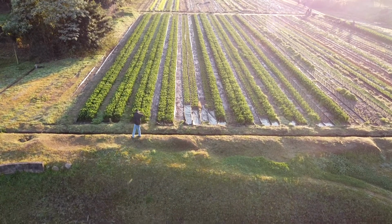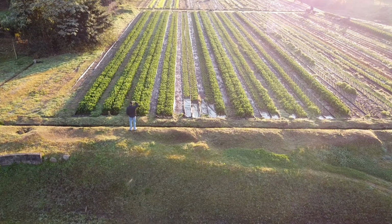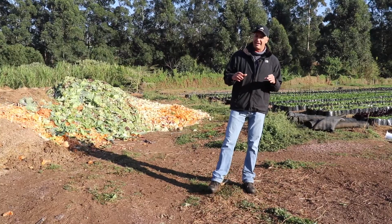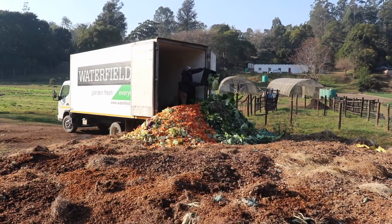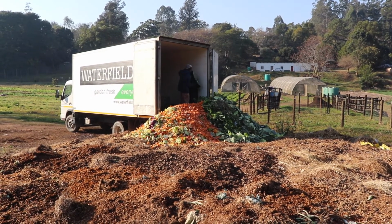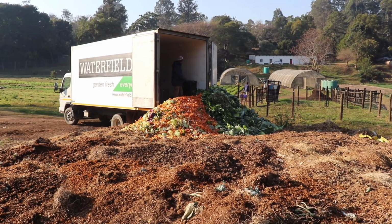So at any one time I've probably got about 15 different little side projects going on to try and find a different way of doing things. And after 17 years I can honestly say I've learned a lot, but there's still an endless amount of learning to be done. So what we're playing around with here is basically making compost out of our vegetable offcuts and stable scrapings or horse manure.